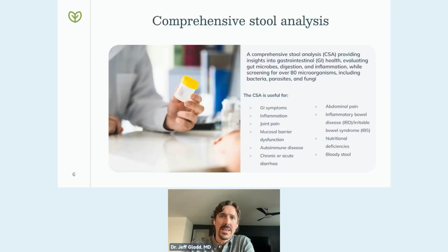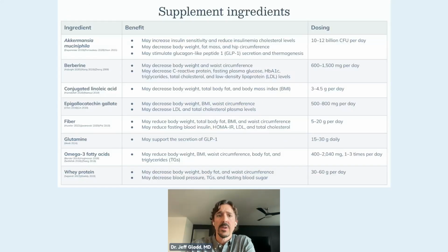So it not only gives you that understanding, but provides you with actionable data on how to improve their diet, in turn supporting healthier microbiome and positively impacting metabolic health. Now that we've talked about labs, we'll also talk about supplement ingredients in terms of what are the evidence-based ingredients specific to the weight management and metabolic health protocol. What are the things that can positively influence metabolic health and weight management?